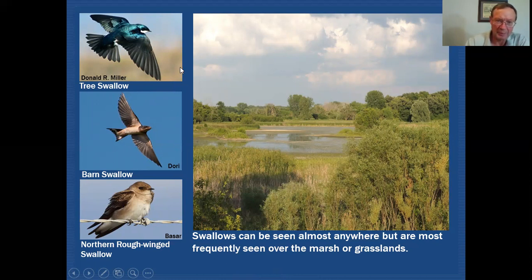Probably the most common would be the tree swallow. And you'll see it's very dark on the back. And you'll find that if we could see the full view of the underside, it's just very, very white. Barn swallow is also dark on the back. But you do have a very, very dark throat area, and then it kind of gets to be a buffy wash on the breast, or on the breast and belly.